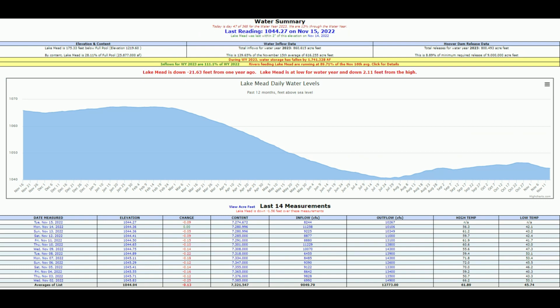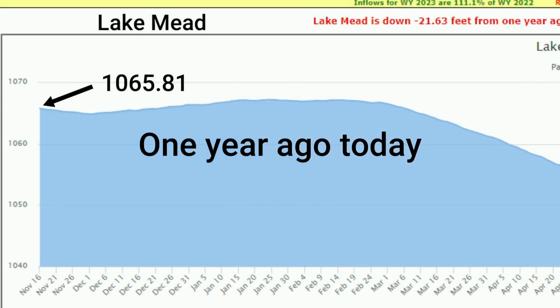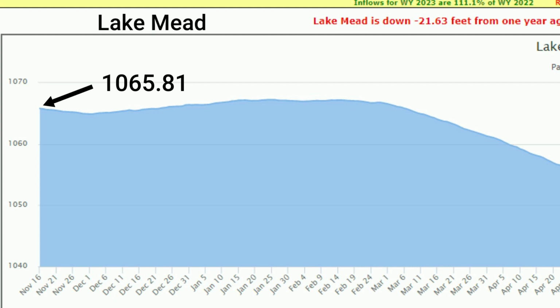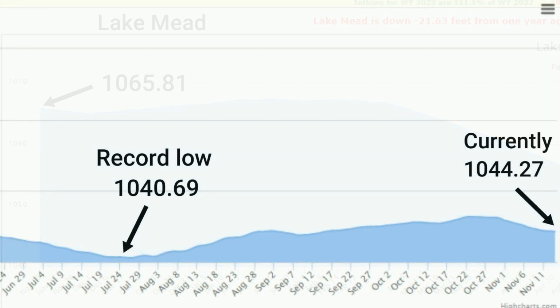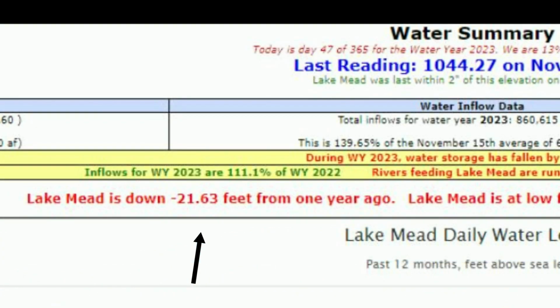And I'm going to show you where the high water mark, at the beginning of the year, was at 1,065.81 feet, and in the middle of the year it had dropped down in July to 1,040.69, which was a record low. And just so you can see it on the graph, it's showing here currently it's at 1,044.27. So you can see on the water summary here now that the lake is down 21.63 feet from a year ago.